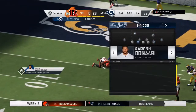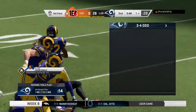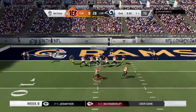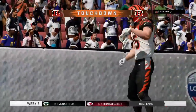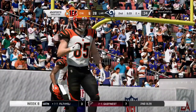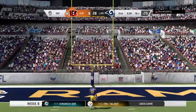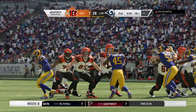Well, they're unable to convert that into much, but it's never a bad idea to try to get the ball into a tight end of his caliber's hands and see what kind of disruption he can cause. Dalton on 3rd and goal. And he's got his big tight end, Eifert, and it's a Bengal touchdown. Tyler Eifert, his 5th touchdown now on the year, as they are now on the board here in the first half. Extra point up and good by Bullock, and it's now a 28-7 ball game.